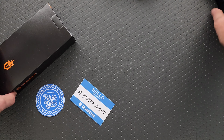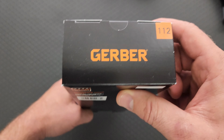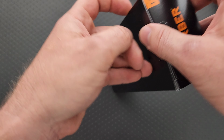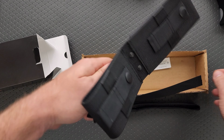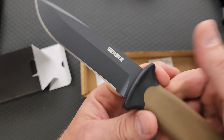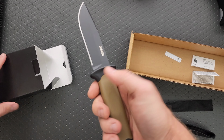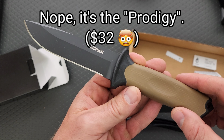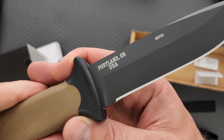I think we should start here with the Gerber, because this looks like a fixed blade. It says Gerber Prodigy. All right, let's take a look and see what we've got. Oh boy, it's a big... Oh, I know what this is. I actually looked at this just the other day. What is the name of this? This is the USA. Is it the Strongarm? Or am I dumb? Boy, it does feel good though. That handle, it does feel good.